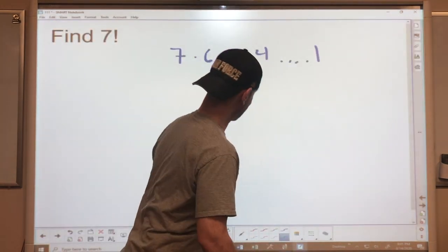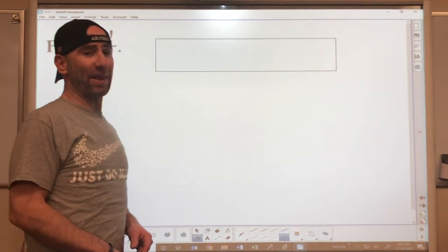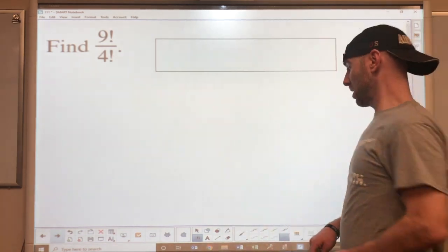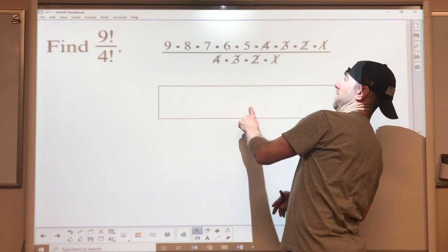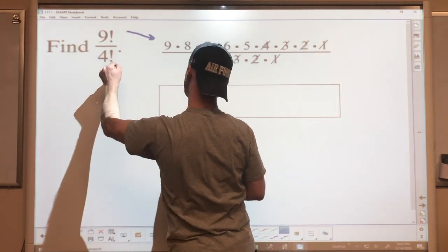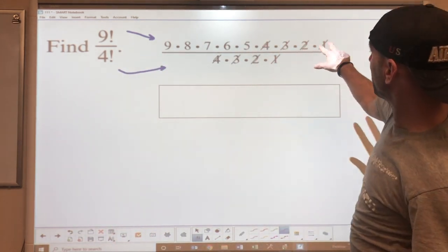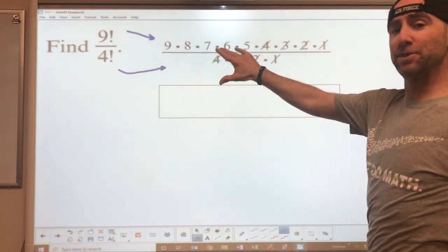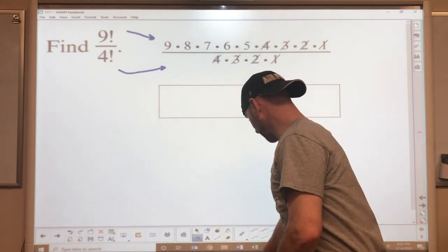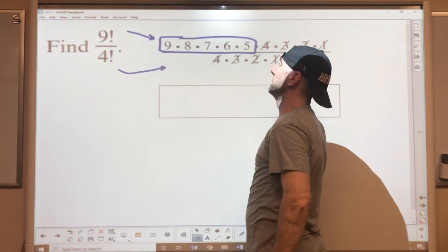Okay, now that you know what that is, take a look at this. How would you calculate 9 factorial divided by 4 factorial? This is what 9 factorial is, that's 4 factorial. But take a look at what cancels. 4, 3, 2, 1 cancel, and so the result is not 5 factorial, but rather it is 9 times 8 all the way down to there.